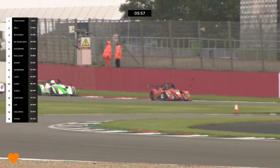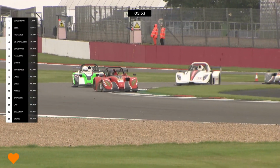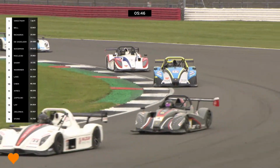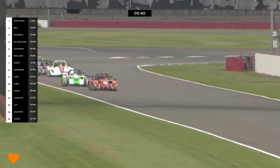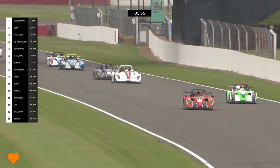So this is our Radical SR1 Cup leader here, Nick Sapolsky, former Ginetta racer, but he's not got much of a gap, has he, between himself and the car that sits not that far behind him. So Sapolsky needs to keep pressing on here if he wants to hang on to the lead of the class, because right behind him is the white and Dayglow green car. That will be James Lay. So that is for the lead of the Radical SR1 Cup, just coming up towards what is Stowe Corner now.